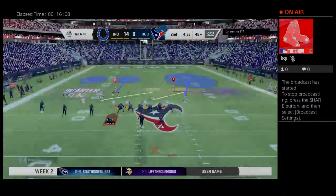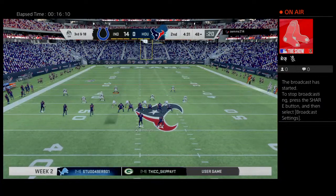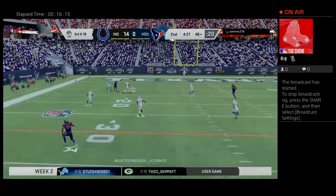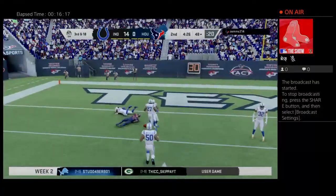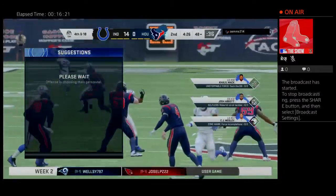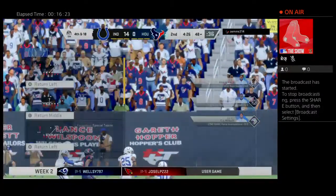Throwing on 3rd and long. Burrows trying to lay one up deep and unable to connect. Incomplete. I'll give them credit. They took their shot, but it's going to bring up 4th down.